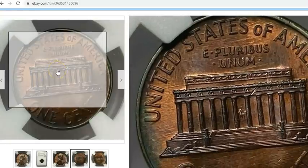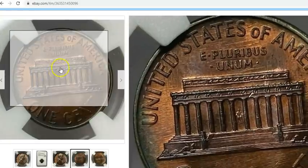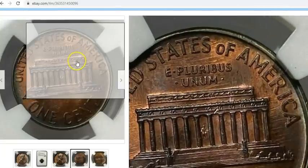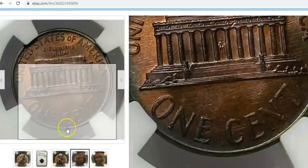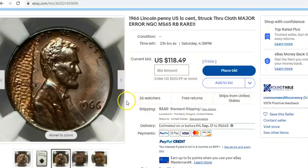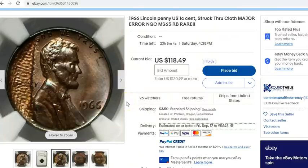It kind of looks like this one did have some clash dies, just based off of what I'm seeing above the monument there on the top right. But when you see the heavy die file lines, they're definitely cleaning up something on that die. Okay, and that's going to be the working die that they're playing around with. So a coin like this, I would say, is a really good coin to grade.